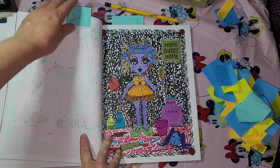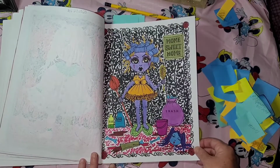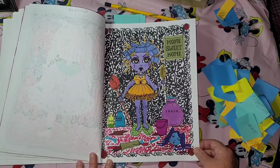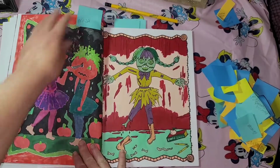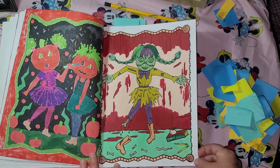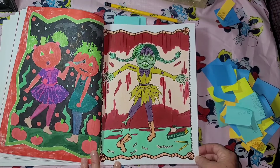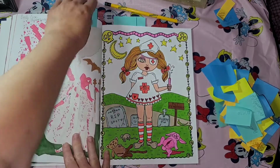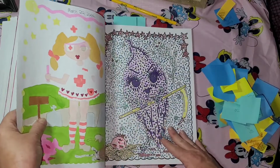So right here, used Ohuhu markers. And March the 22nd. Ohuhu markers for this one. March the 21st. Various markers on this one. March 22nd.